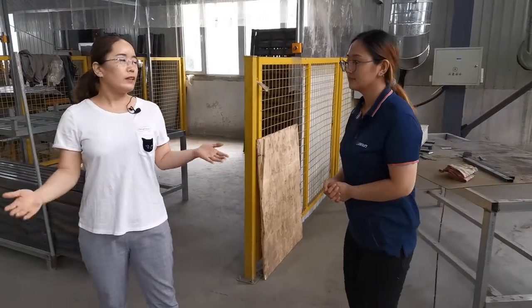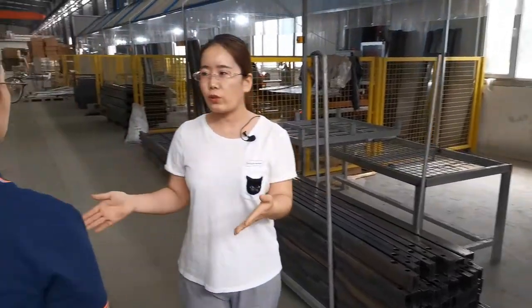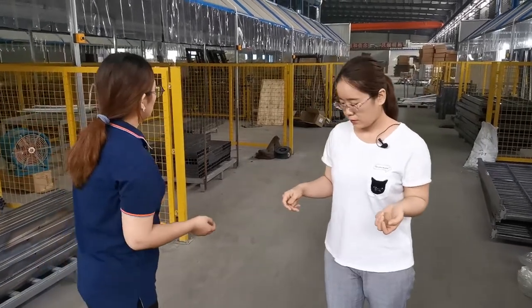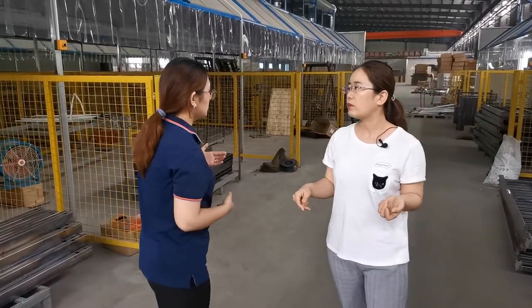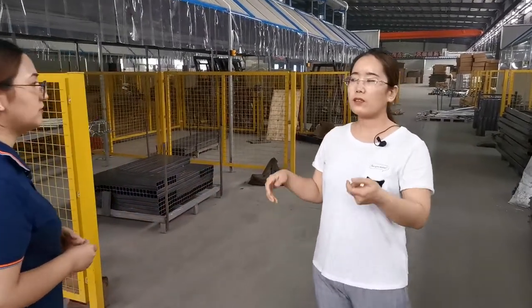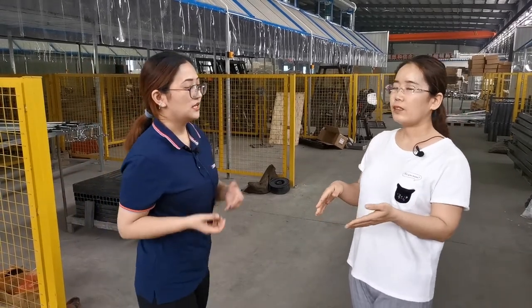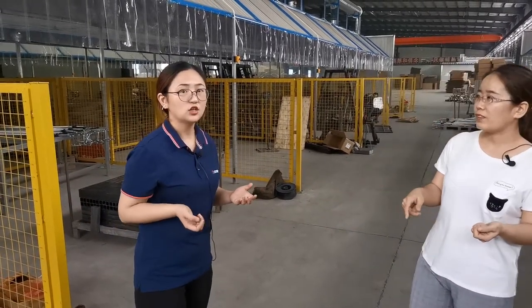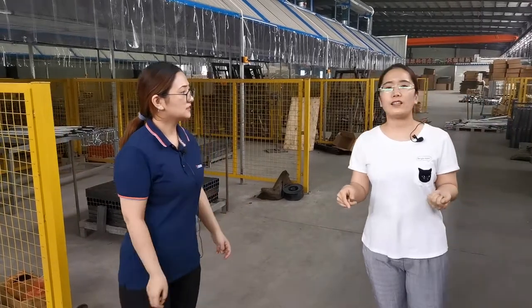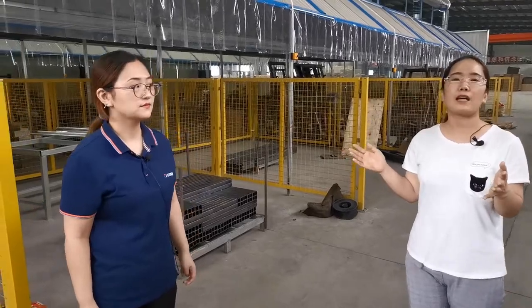Okay, now I have shown you all of the production lines. So you know how a bed is welded? Yes, I know how to produce the bed and assemble the bed. I'm very impressed by the machines, especially the laser cutting machine and the robotic machine. Okay, now let's go back to our showroom. I will show you some samples. Let's go.